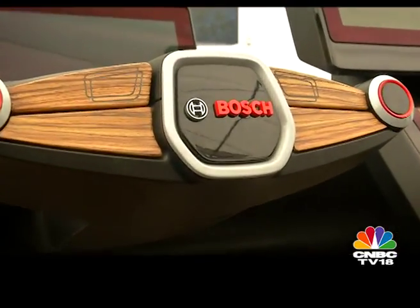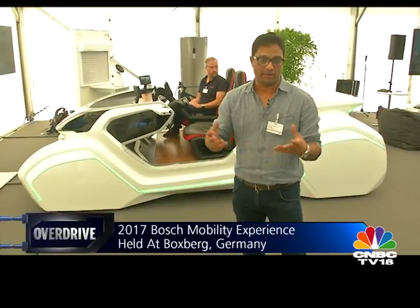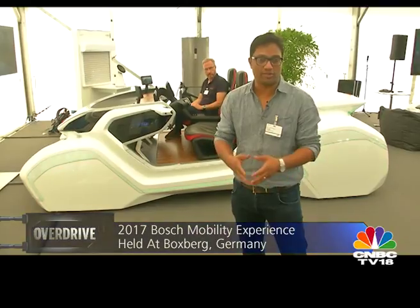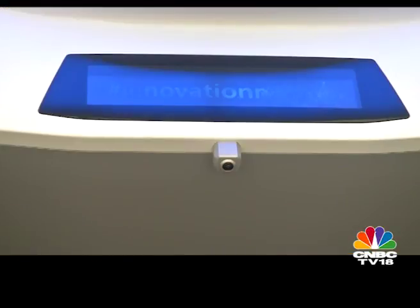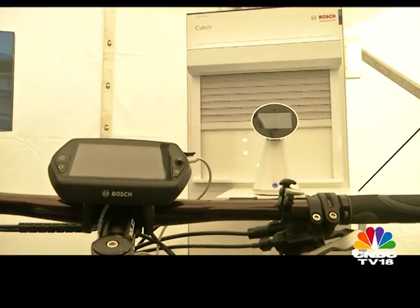Welcome to the Bosch Mobility Experience. I've come to Boxberg in Germany, where Bosch is showcasing all of its technology advancements that will make a better, safer future for all of those commuters who use the public roads for commuting to work, for vacation, or just to get to somewhere. And these solutions, well, they're so far ahead of their time. It's absolutely fascinating to see what's happening in terms of technology development.